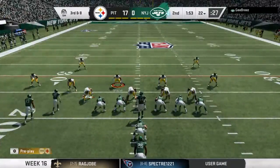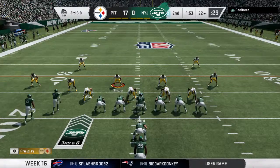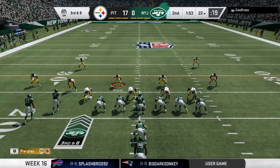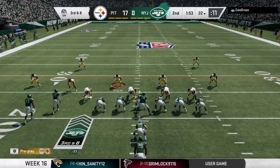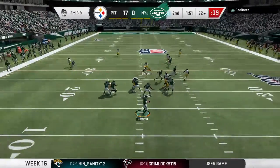And the delay of game penalty makes this much more difficult. 3rd and 8. Check 52. Red 80. Mike 50, Mike 50, Mike 50. Red 80. Darnold.